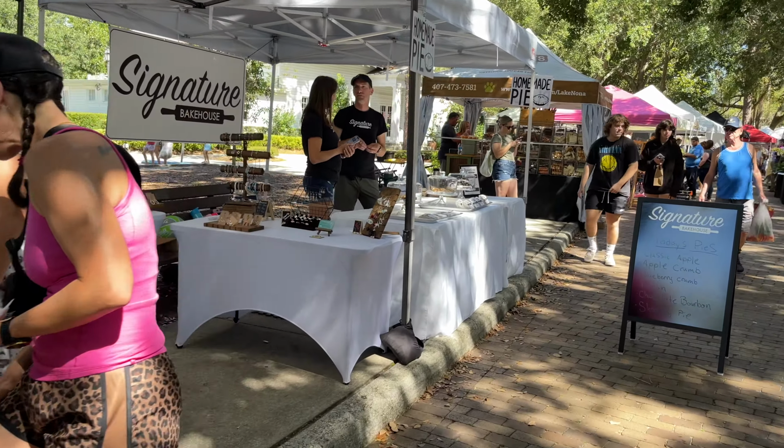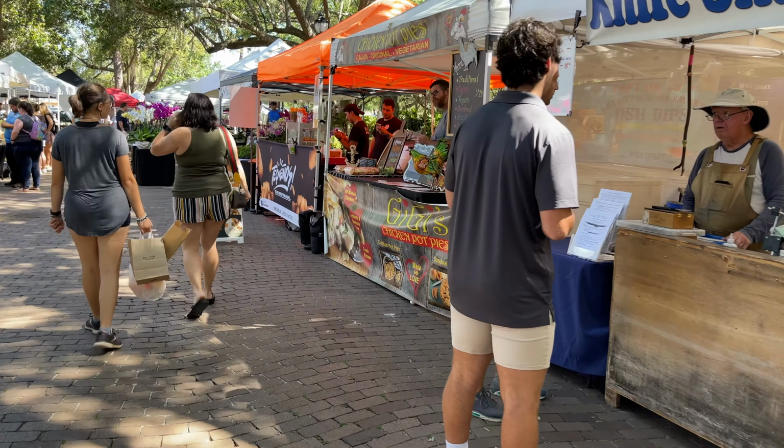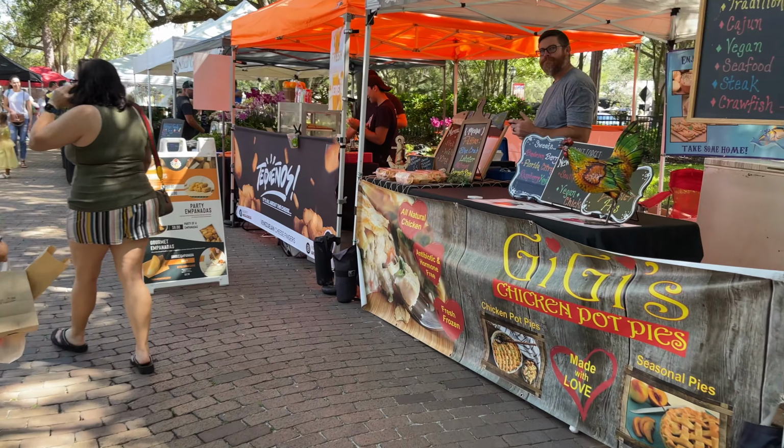Right now, we're in the heart of the community, the downtown district, where on Friday, they have the farmers market. Its moss-filled oak trees, roundabouts, and streets dotted with local businesses and shops give it that charming feel.